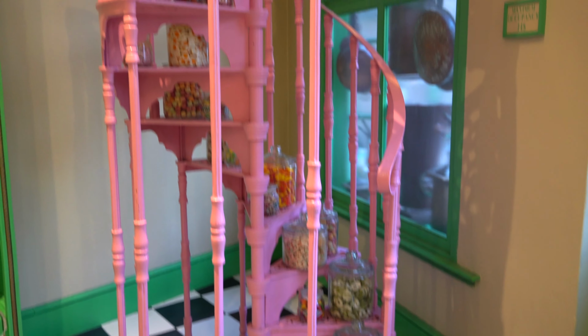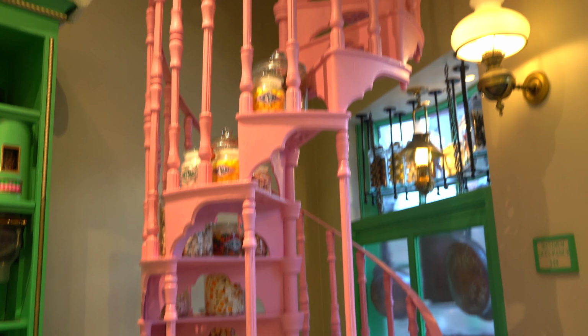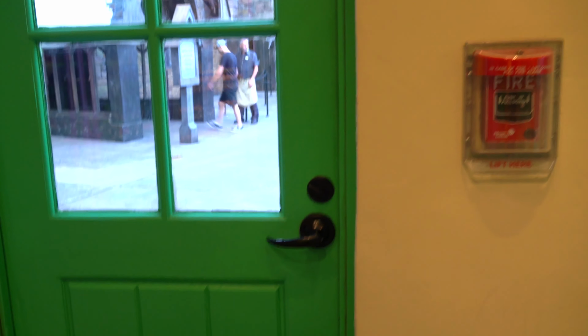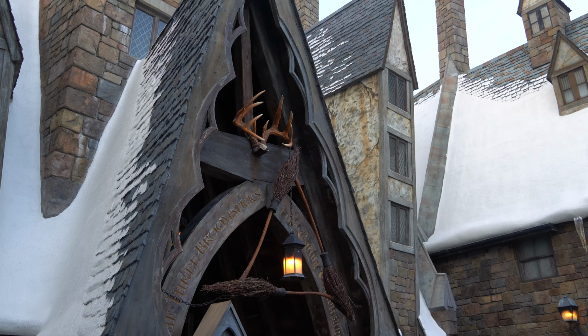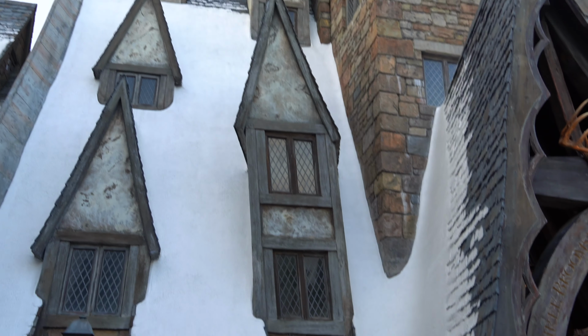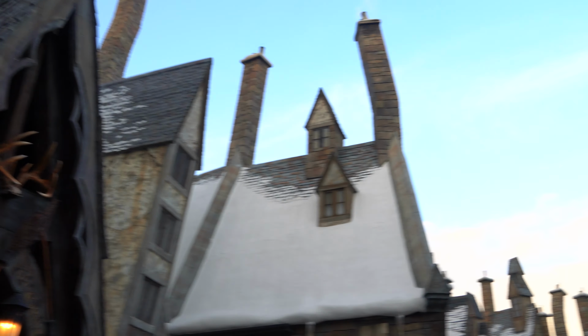Even this staircase is really cool. All right, let's head out. We're gonna go out the side entrance. Now that we're out here, you can actually have breakfast at Three Broomsticks, believe it or not, which is awesome. Who wouldn't want to do that?